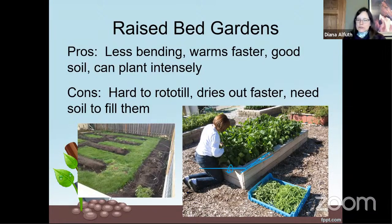So we want good air circulation, and we can't have the plants competing with each other. So you might be able to plant them a little more intensely, but don't overdo it. Now, the cons, the disadvantages to raised beds are that you can't use a rototiller in them in most cases.